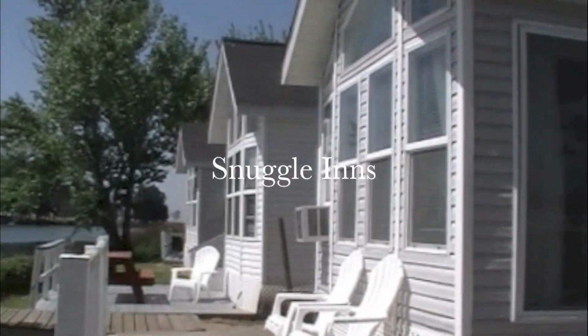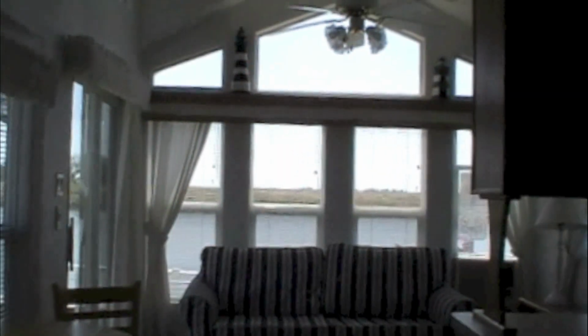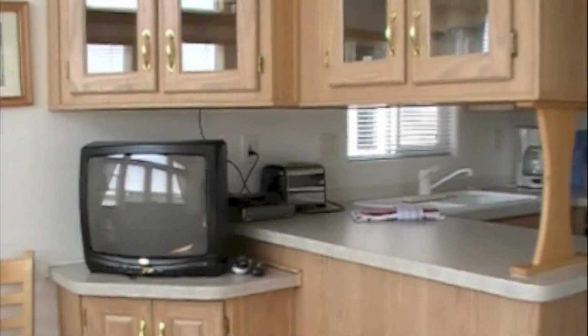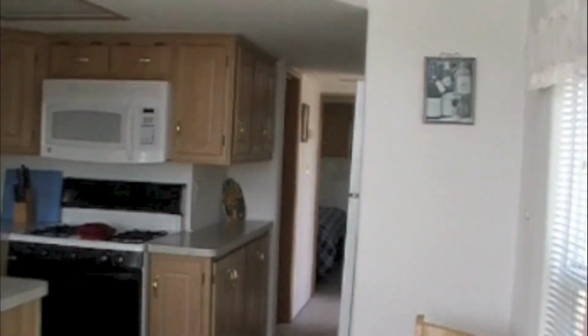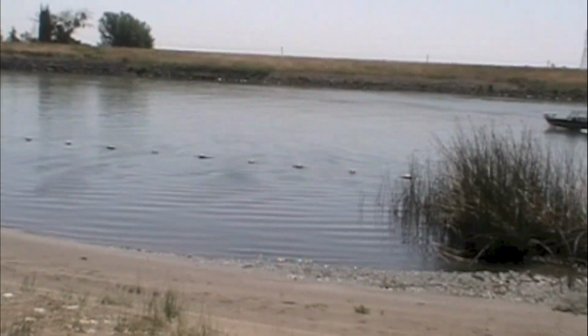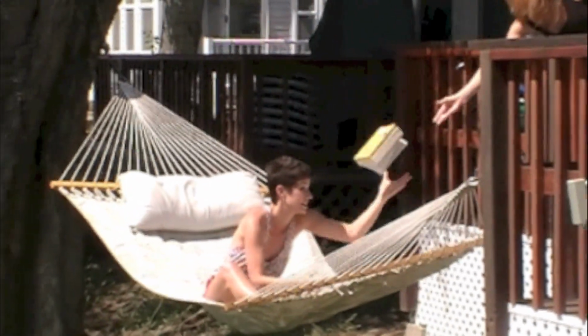These are Snuggle Inns, and they're studio 1, 2, or 4 bedroom units. They're fully furnished and ready for cooking. There's also a beach available for safe swimming. You can also arrange to park a park model here permanently, like these folks did, and they come over almost every weekend.